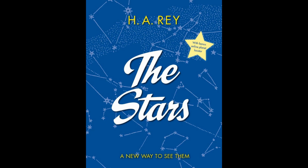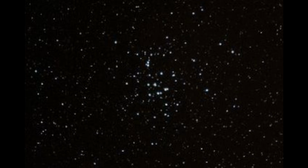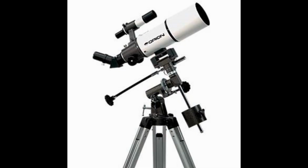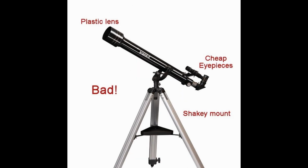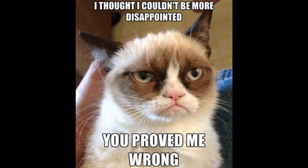I'd also recommend getting a pair of binoculars before getting a telescope. Binoculars are cheaper and easier to use, and there are many wonderful deep sky objects that can actually be best seen with just a pair of binoculars that are noted in Rey's book. If you do want to get a telescope, ask us or research on the web how to make an informed purchase. Be warned, there are a lot of bad scopes out there with cheap components and shaky, muddy, fuzzy views that will disappoint you every time.